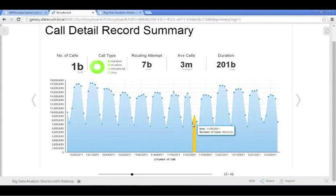Another thing we've been able to identify is that in order to connect 1 billion calls, we've actually had to go through 7 billion routing attempts. So basically this is identifying how badly the routing attempts are going. A lot of those attempts were failing, and basically they didn't know why. So what we've done is create some reports that give us a little bit more insight into that.